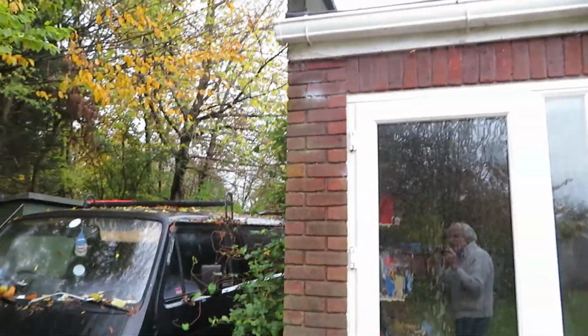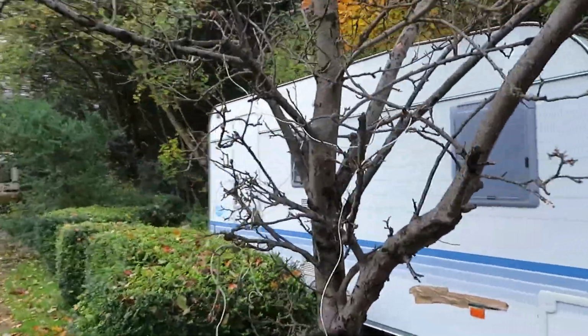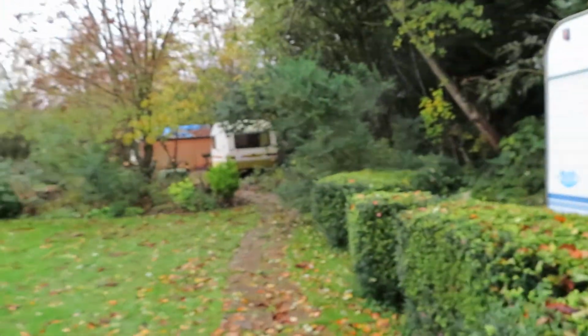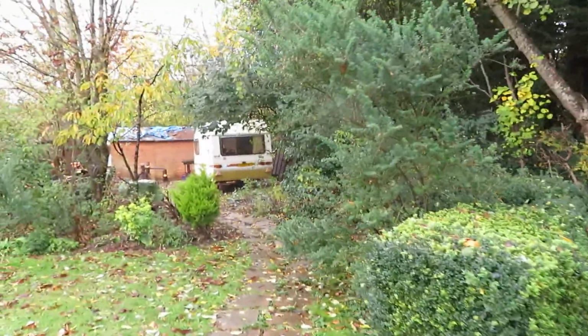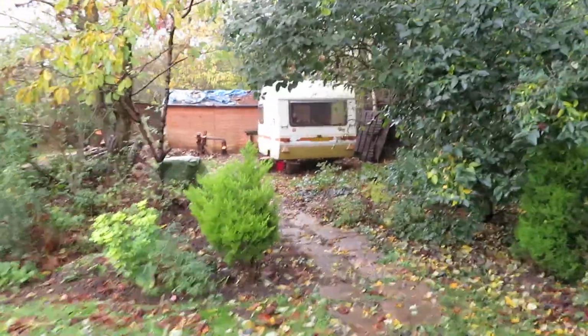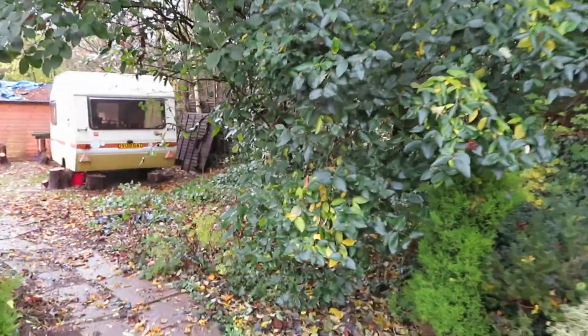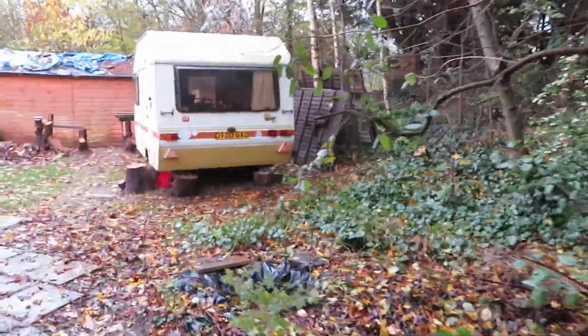I've got my son's VW, a couple of sheds, first caravan. We tend to be clutterers, so we've got an awful lot of stuff, like a lot of people. Took down a row of conifers, which was definitely a good thing, opened it up. So this is the second caravan. Now that I've opened it up, one could see more.